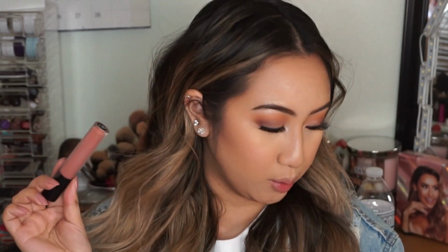I wanted to finish up our lips, but while I was waiting for my curler to get a little bit hotter, I went ahead and lined my lips with the NYX matte lip liner in Sandstorm. I think what I'm going to wear today is the Bare Minerals XYZ matte liquid lip.